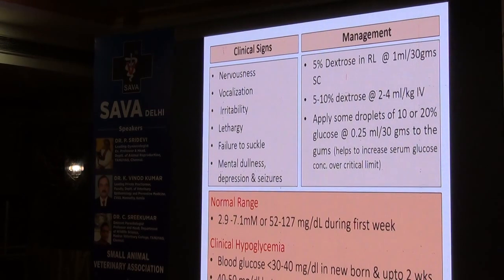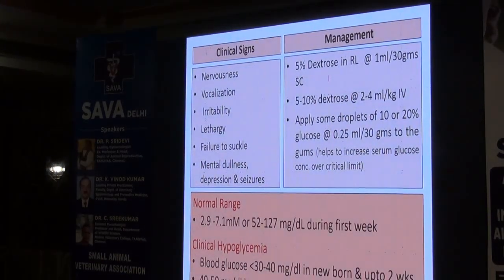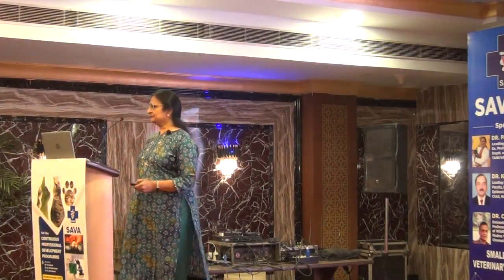Now, how do I check the glucose? You can collect the blood sample either from the jugular vein or from the ear. Then you check for blood glucose levels. Any level less than 30 to 40 milligram per deciliter in a newborn up to 2 weeks of age is supposed to be hypoglycemic. You're okay with this? Fine. Now we go for hydration.